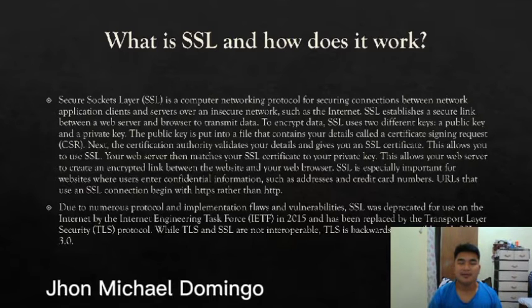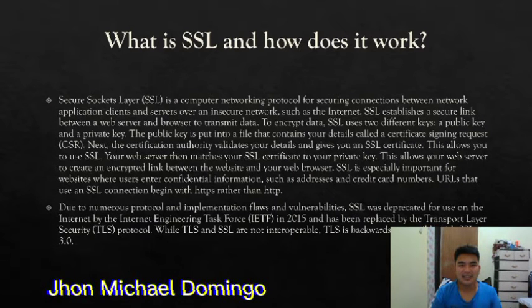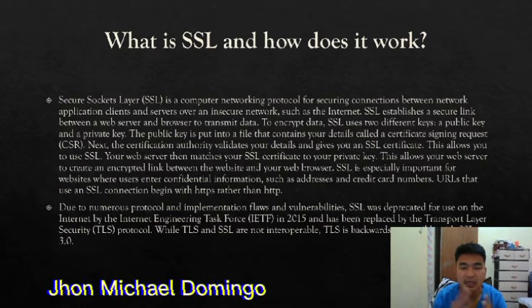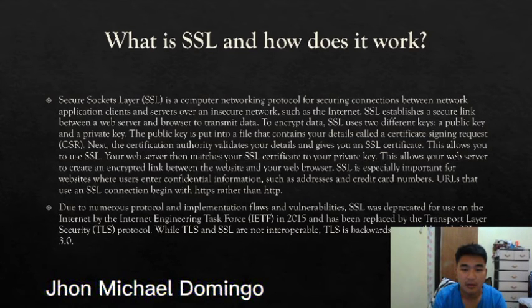What is SSL and how does it work? Secure Socket Layer or SSL is a computer networking protocol for securing connections between network applications, clients and servers, over an insecure network such as the internet. SSL establishes a secure link between a web server and a browser to transmit data. To encrypt data, SSL uses two different keys, a public key and a private key. The public key is put into a file that contains your details, called a certificate signing request or CSR.